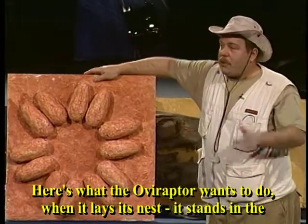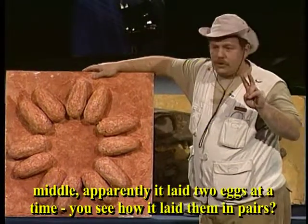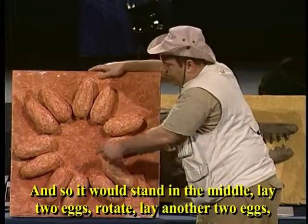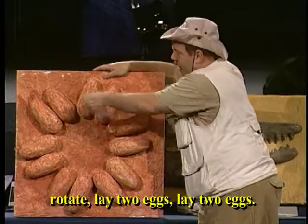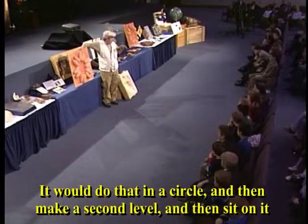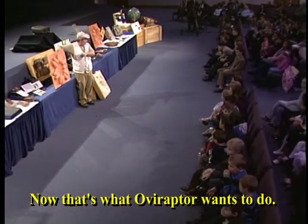Now here's what the oviraptor wants to do when it lays its nest. It stands in the middle, and apparently it laid 2 eggs at a time. So you see how the eggs are in pairs? And so what it would do is it would stand in the middle and lay them. It would lay 2 eggs, rotate, lay 2 eggs, rotate, lay 2 eggs. And it would do that in a circle and then make a second level. And then it would sit on the nest much like a bird sits on its nest.